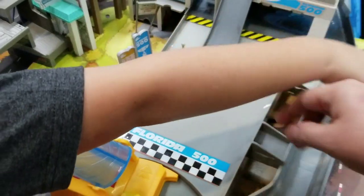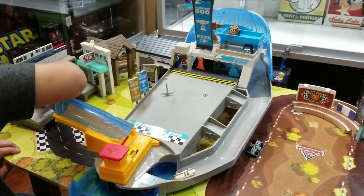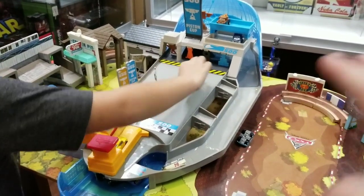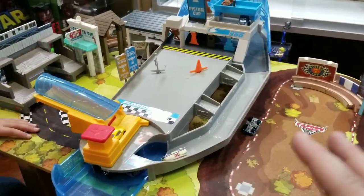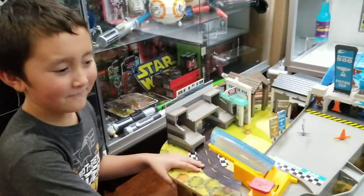All right, guys, we're going to keep continuing playing with this in a little bit. We have to show you what the entire collection looks like now. Let us get all together, and you guys have to see how awesome these Cars Minis look when they're all together. You ready to show them, Monster? Yep. All right, let's get the collection out.